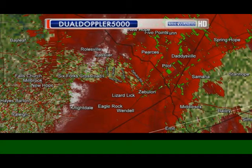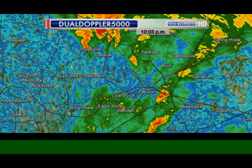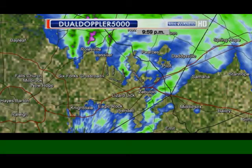And I've been looking not only at our radar, but the NextRad radar, which is in southern Wake County, giving us a really good look at this as well. And overall, the trends that we're seeing are very good.